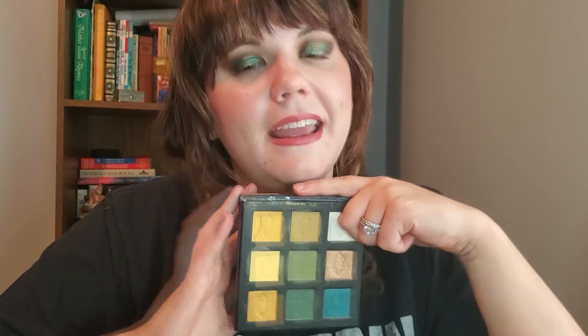This white shade is like Trust Issues in the Jackie Aina palette, but less gold and more yellow. You'll see it when I have it on my inner corner today. I don't know if you can see it very well, but it is my number 1 favorite shade in my entire collection. I don't feel like popping them out, so when I am swatching them, I will just put the shade name down below as I'm swatching it.